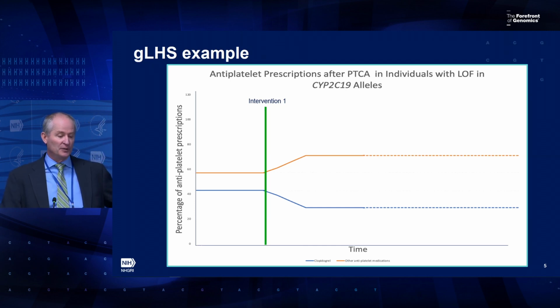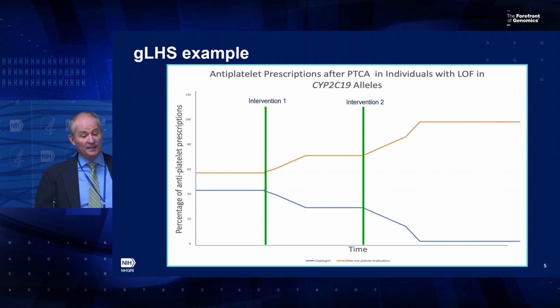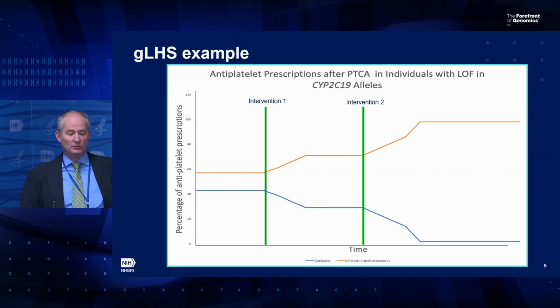On the first one, but going through this hypothetical example, there's a second intervention saying that's not enough, let's get it even lower. But the idea is, just like they did with the balanced crystalloid, to use a learning health system to improve the adoption of recommendations.